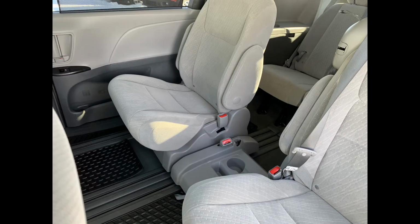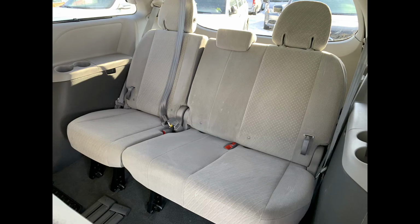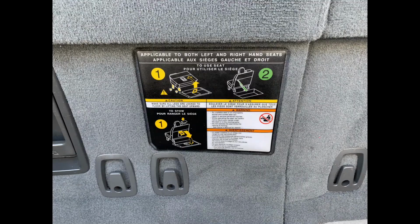So that third seat, making this an 8-passenger, would actually go right into the center. But in case you don't need the 8th seat, it's actually stored in the back. So it is a 7-seater and has the ability to go into an 8-seater. And in the back, you have an additional 3 seats. They stow right down into the ground. It is a 60-40 split, and we'll just give you a quick shot of the instructions there. It's pretty simple.